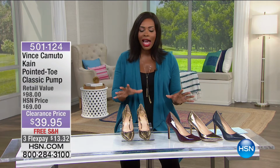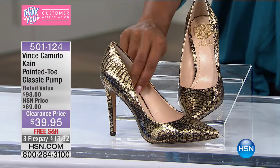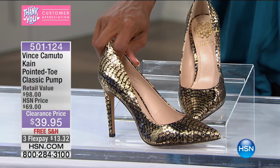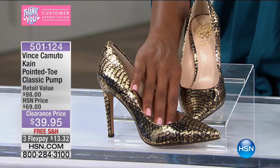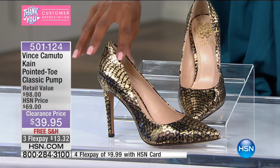You're looking here at a really hot shoe from Vince Camuto. These shoes, you walk into a room, you don't need to say a word because everybody's gonna be looking at your feet. These are fantastic. These are called the Cane. It's a pointed toe. It's a classic pump, right? Classic, classic, classic. But the colors are fantastic.